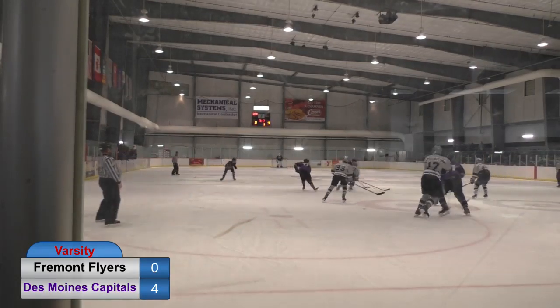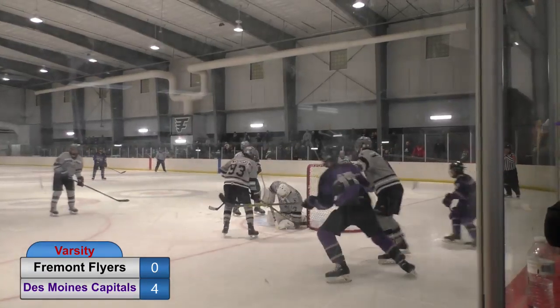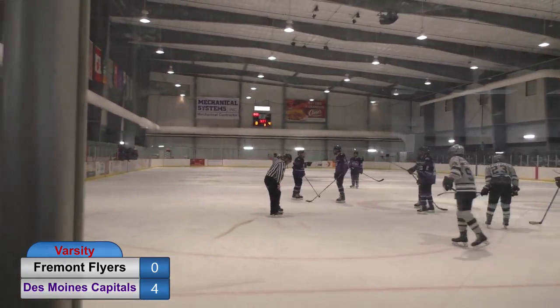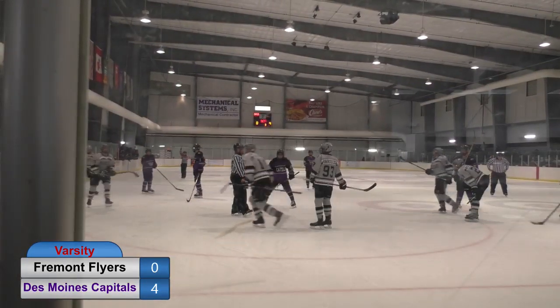Flyers win the face-off, can't get it out. Shot towards the net from the blue line. That came from Young. McKinney for the Flyers is going to hang on to it as it came off the end boards, right back out to the goaltender, and he hangs on to it, covers it up. 8:07 left in the third period, 4-0 hockey game in favor of the Capitals.